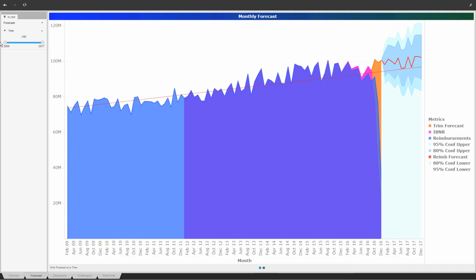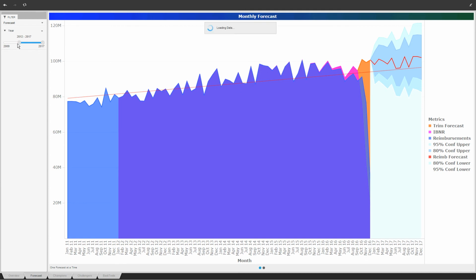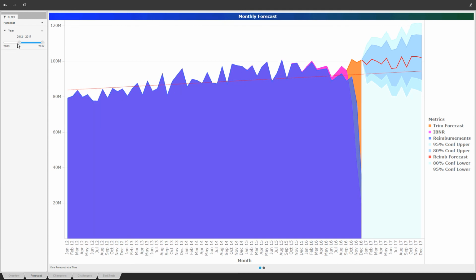Again, I'm using MicroStrategy Desktop, but you'll be able to access the exact same dashboard on the web. Let's start with the top-level forecast, and allow me to point out some features that will be consistent with all the forecast charts you'll see. We have 7 years of data, plus a 1-year forecast horizon that represents the future. The known reimbursements will always be the blue area chart.